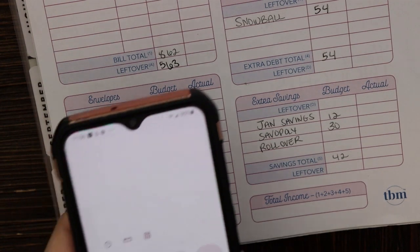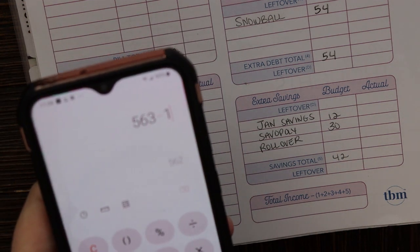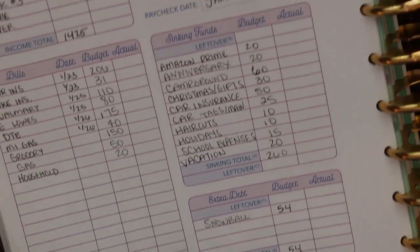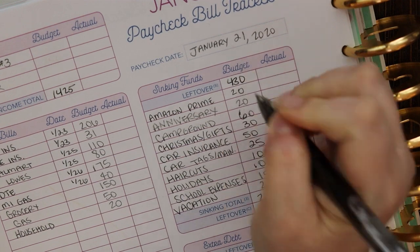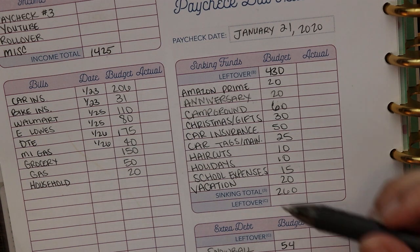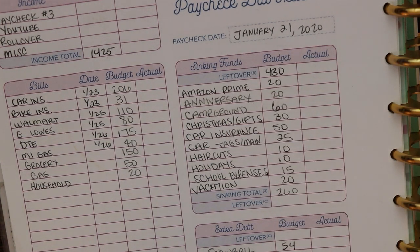And then we just double check that because we don't want any more mistakes. Yep, $433. So then up here, we're talking about my sinking funds. If you're not familiar with sinking funds, they're just little mini savings goals, essentially. These are all things that we know are going to come up throughout the year, but are not necessarily weekly or even monthly expenses.